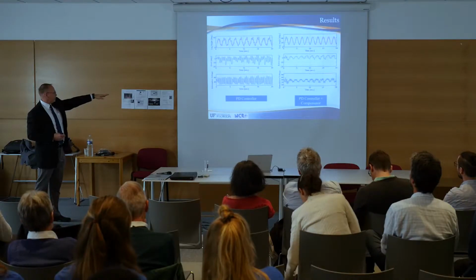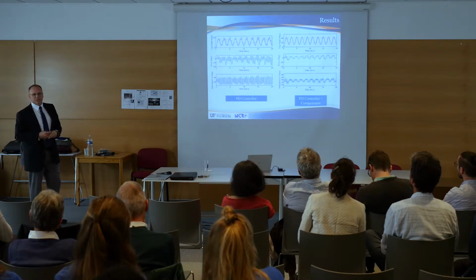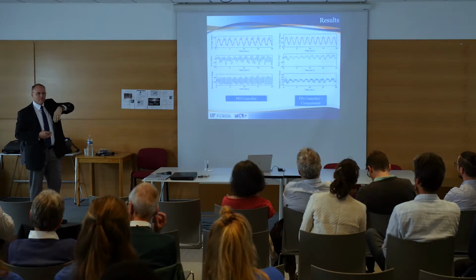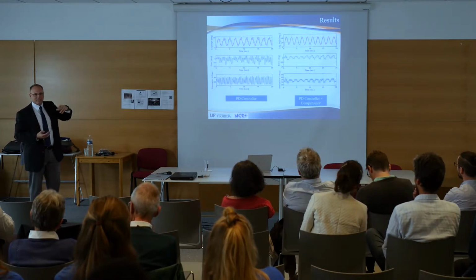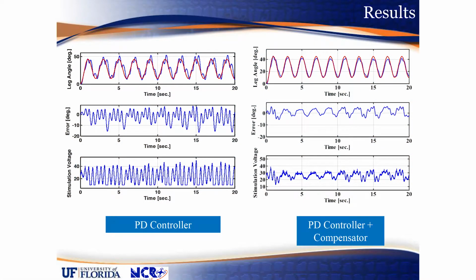And then the stimulation voltage you see is swinging pretty wildly. And for those of us who've been electrically stimulated, you know that when the voltage swings like that, it's less comfortable. And then on the right-hand plot, we kept everything the same, but we just turned on the delay compensation term that was designed and evolved from considering the nonlinear dynamics of the system. And through that process, we were able to include this delay compensation term that really had an impact.